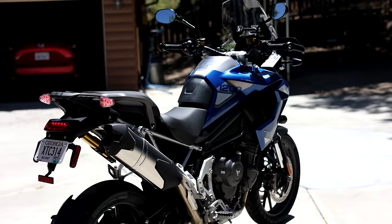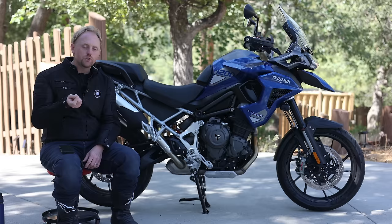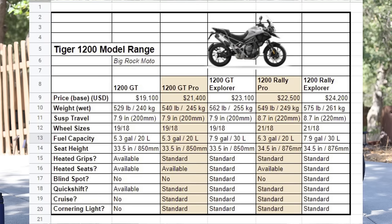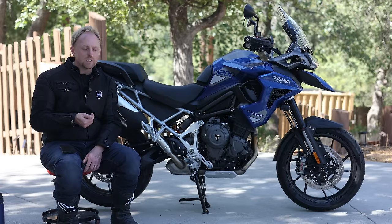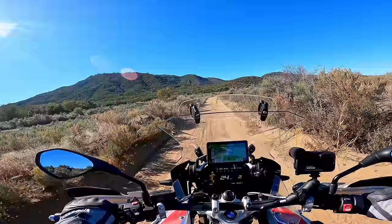A few other points of comparison. The Tiger 1200 gives you more options to choose from than the GS model. With BMW, you've got the GS and the GS Adventure. There are some options within that, but that's basically it. Triumph gives you a lot more choices. You have the GT, GT Pro, GT Explorer. Then if you want to go off-roading, you have two choices there, and you can get that 21-inch front wheel, which is very unique because with BMW, you cannot get a 21-inch front wheel on the big GS. You have to go down to the 850 GS to get that. So you get a lot more selection with a Triumph, which I think is a really valuable thing, because some people like to ride off-road and some people don't, and Triumph gives you that option to choose from.